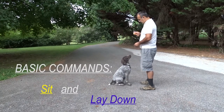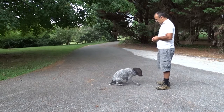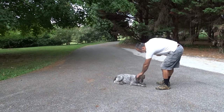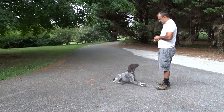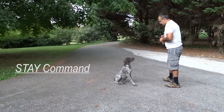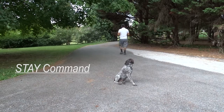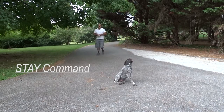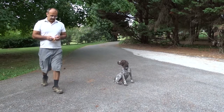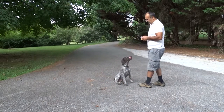Sit. Down. That's a good Coda. Okay, sit. That's a good Coda. Coda, stay. Stay command means that the dog's supposed to remain in the same position until it is released from it. It is a difficult command for puppies who want to be interactive and play. That's a good Coda.